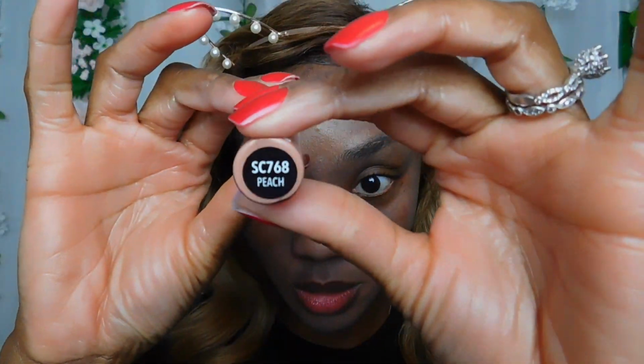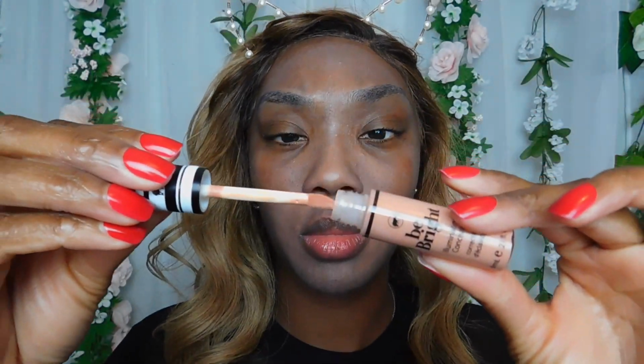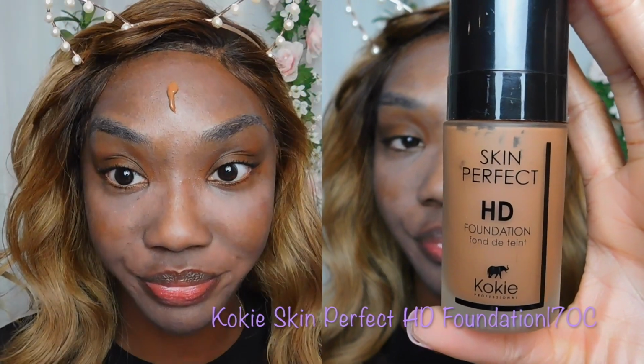This is their corrector actually, and this is in the color Peach, but as you're going to see in a few minutes, peach on who? Not me. Not me at all. I will be trying that Maybelline concealer color corrector out again in another video, because I think I would like it because it reminds me of MAC's Prep and Prime and Peach Luster, but that Kokie concealer can go.